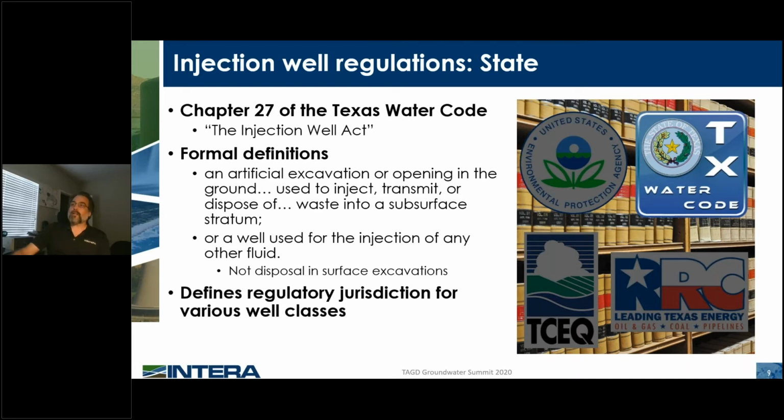The Injection Well Act defines the regulatory jurisdiction. It defines which state agency is regulating which types of injection wells. Along with that, it provides what the permitting requirements are for each agency, just in general. And then the agencies themselves will develop the specific construction standards, what the process is for getting applications in, how long the permits persist, when you need to renew them, and so on and so forth.